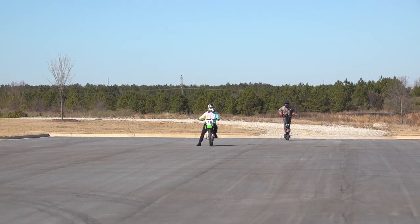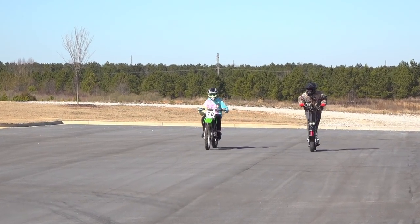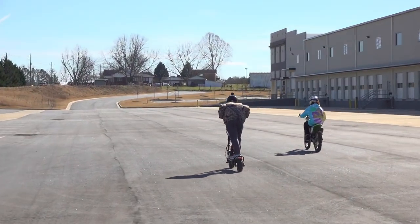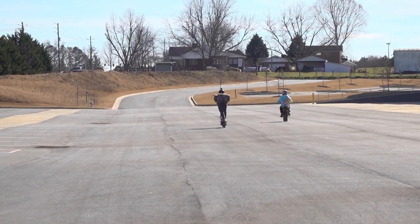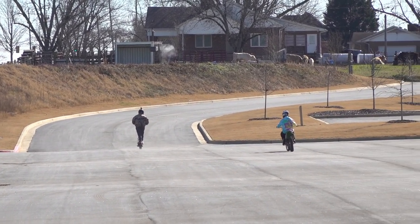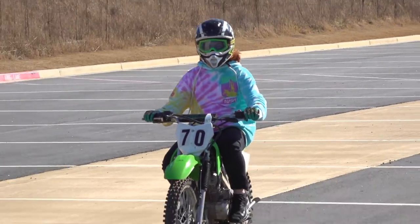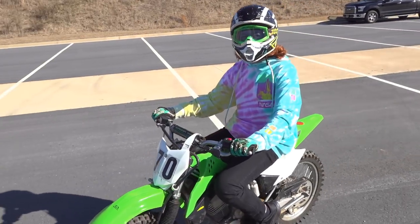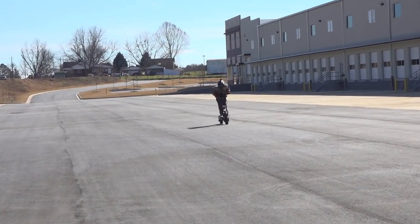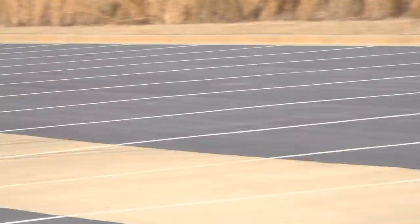All right. KLX got the scooter. The scooter's still fast though, guys. Woo! I won it. Yeah, I saw that. I won it. But the scooter's still pretty fast. Here's Nathan. He's like leaning over. It's still a good scooter.